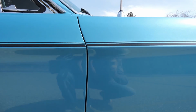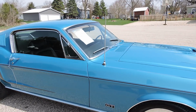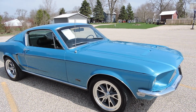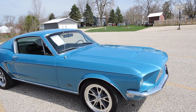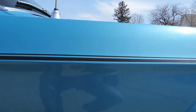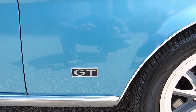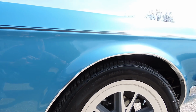Our door gap is really nice, lines up beautifully. The car does have the GT emblems and GT fog lights. According to the Marty report, this is a factory S code 390 car, but it did not come with the GT package. So the GT emblem, fog lights, and the gas cap and stuff, I think, are added. Again, you're going to see the Marty report on our website, coyoteclassics.com. You're also going to see a copy of the sales brochure listing out all the options that it had.